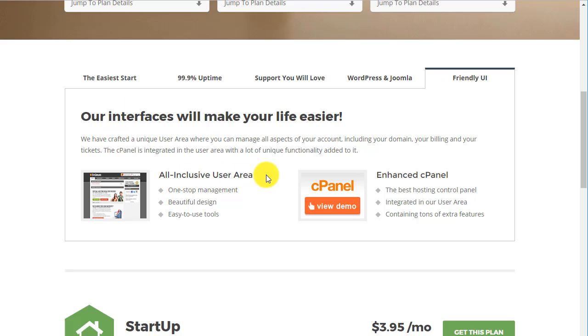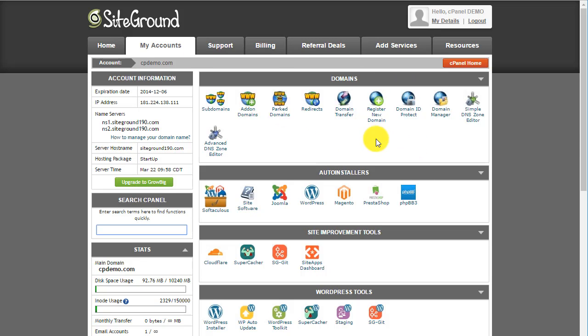They have an all-inclusive user area, which means all your account information is in one spot, so you can get in there and do what you need to do regarding your account, and the de facto standard cPanel that they use. Let's click over here real quick. You can see an example here of a demo.